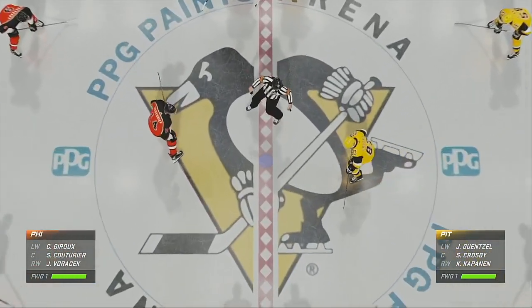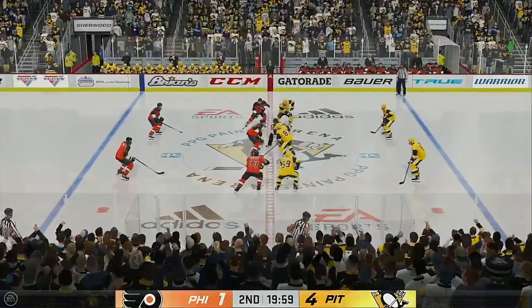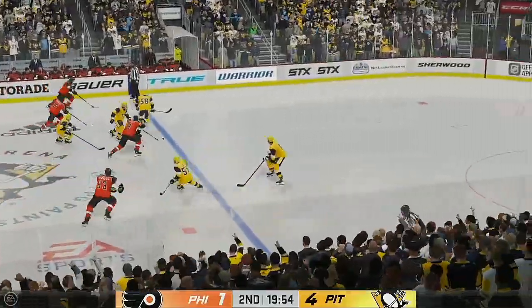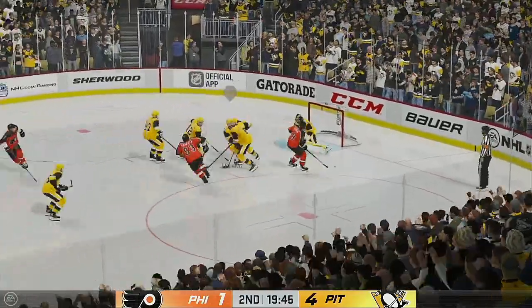Shane Cebulski, Ray Ferraro bringing you all the action. Period number two is about to go. Great start for one side, a disaster for the other. What does period number two offer? Let's find out as we're underway here.